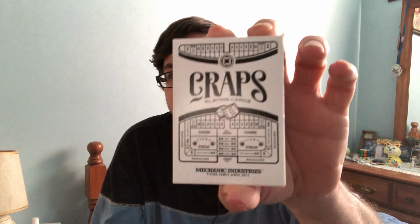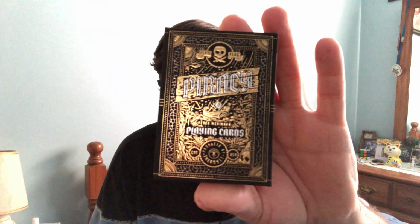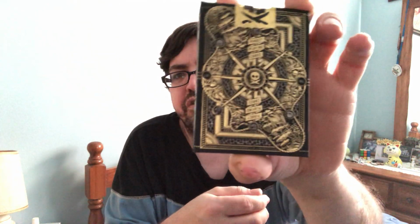And then I think this was the other order. Two decks. First of all is the Craps from Mechanic Industries. Another nice deck from them with some magic tricks you can check out if you buy it. And it's printed by Cartamundi. I can't recall if this is the first one printed by Cartamundi or if the last one also was from Cartamundi. And then there is from Figure 11 the Piracy by Peter McKinnon. Very nice box, pretty nice cards.